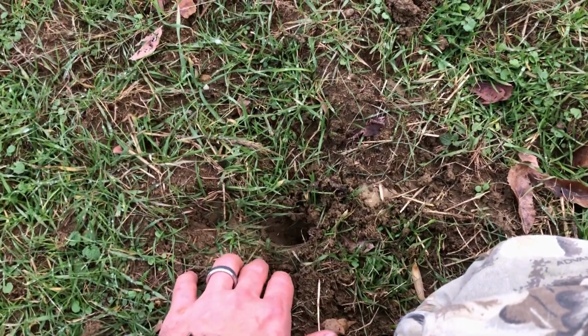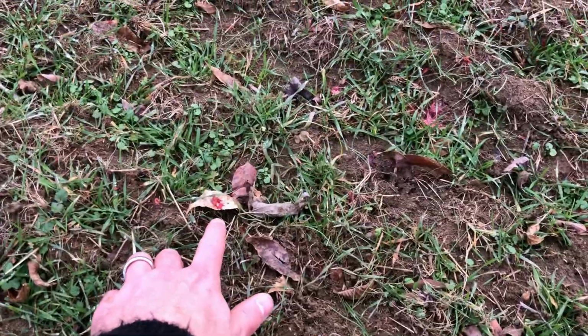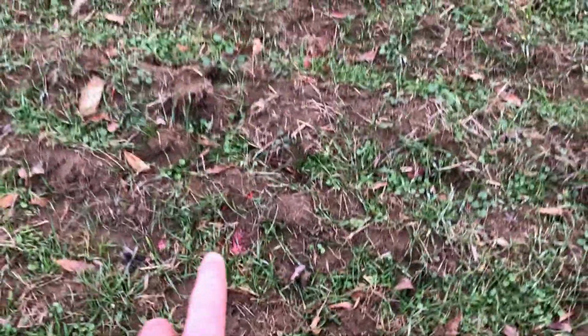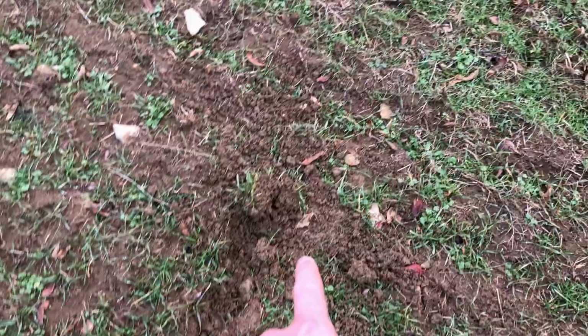Her back legs when I first shot. These two here. This is blood. See here. She must have dug in pretty good right here. So I got some good blood.